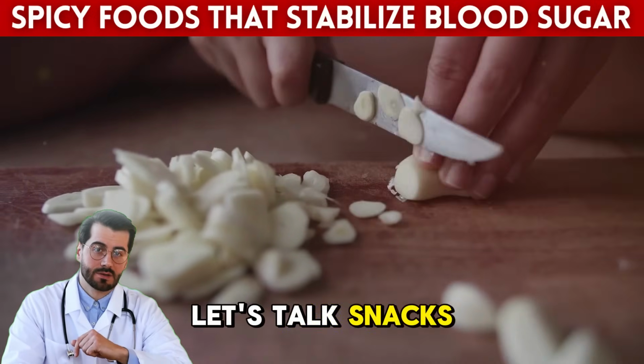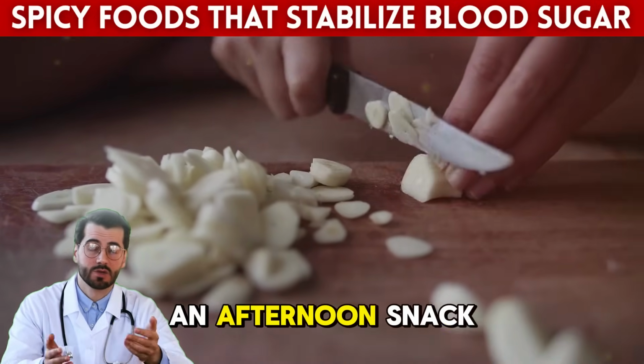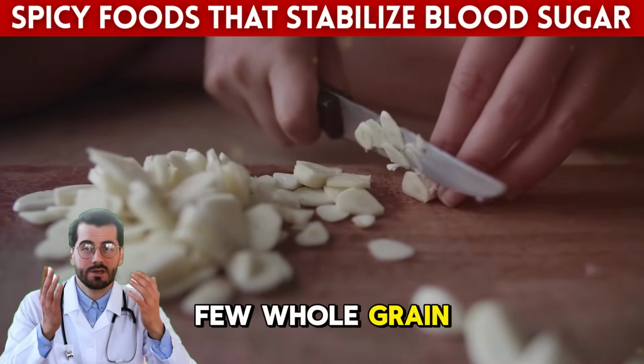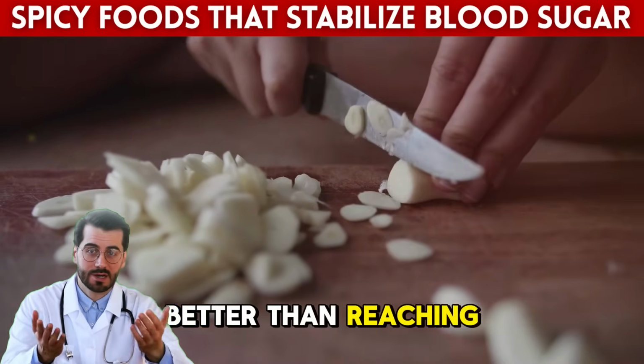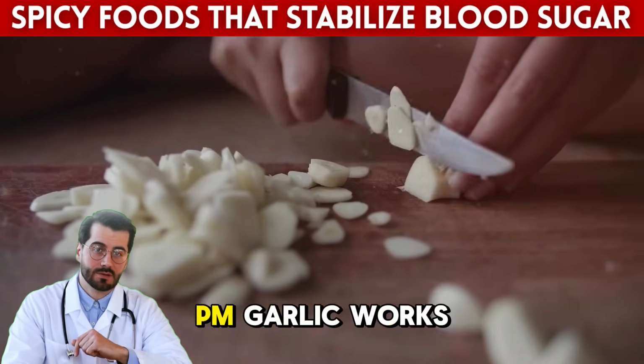Let's talk snacks. Mix garlic powder into hummus or yogurt dip for an afternoon snack that's blood sugar friendly. Pair with cucumber sticks or a few whole grain crackers. It's quick, easy, and satisfying. Better than reaching for cookies or chips. What's your go-to snack when hunger hits around 3 p.m.?